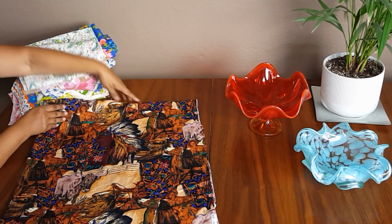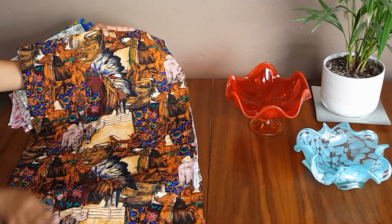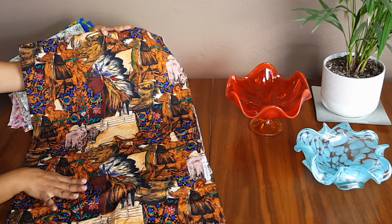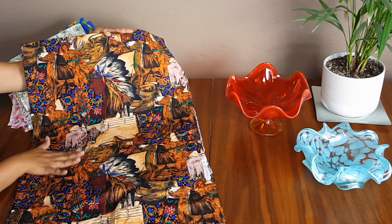So I picked this one out, and they're all different lengths and sizes, remnants. They're listed on the Etsy site, and you can see the lengths, the widths, and what's available on there. So be sure to go check it out if you see something you like.